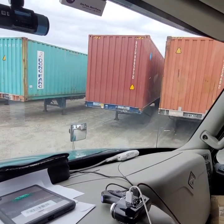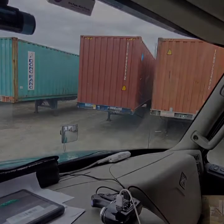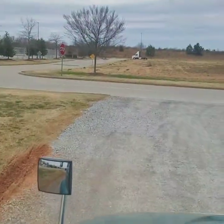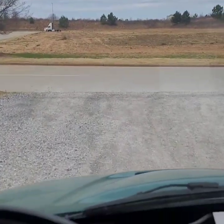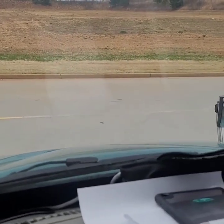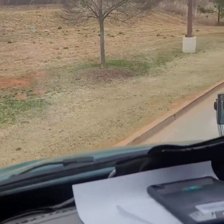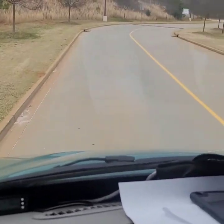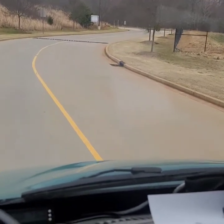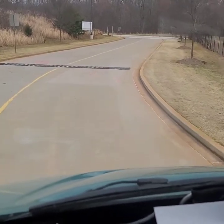Okay, guys, that's our container right there. Let me go ahead and back on in so we can connect. Okay, guys, we got a container. We are exiting the property. Get closer to the highway and we'll go from there.